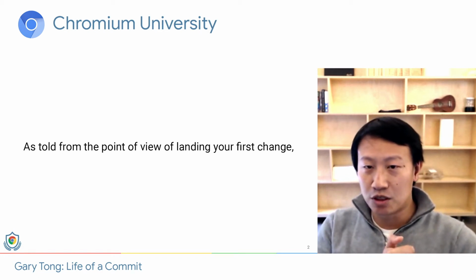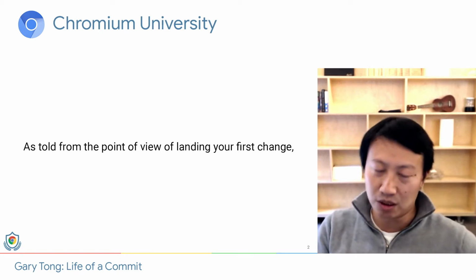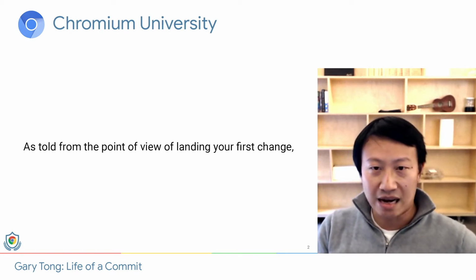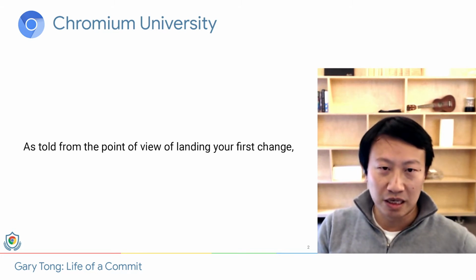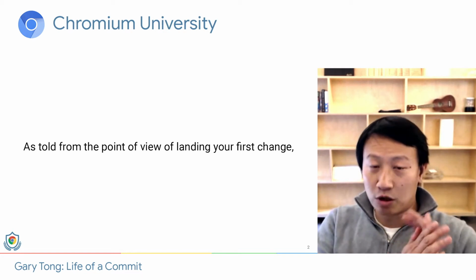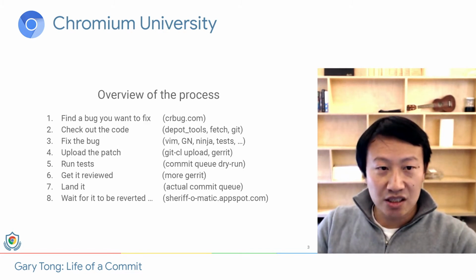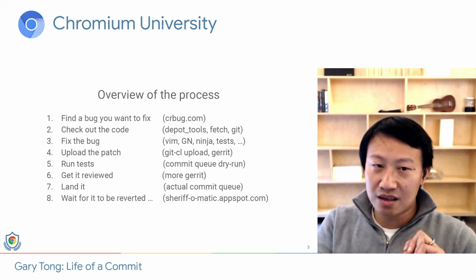It's applicable to people at Google as well as external contributors because it uses all open tooling. All of the Git repos are out in the open, all of the tools are as well, and you can build Chromium on pretty much any platform that we support. There will be time for questions at the end. And so let's go over the process.